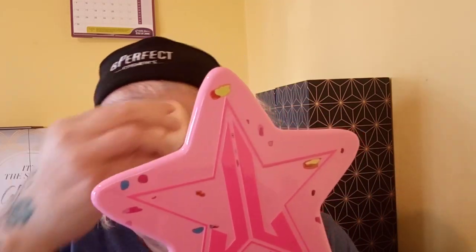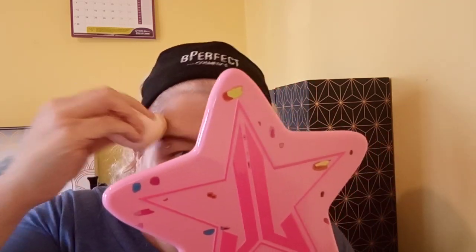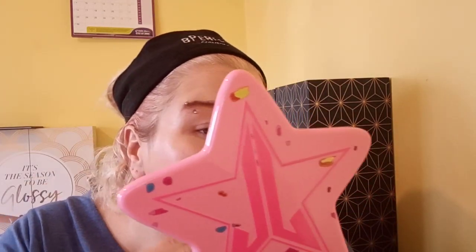This is a new one I'm trying out. I can't remember the make of it, but it feels very foamy, not like a normal beauty blender or beauty sponge. And I put just another little bit on, because I had actually nothing to cover my red cheeks.